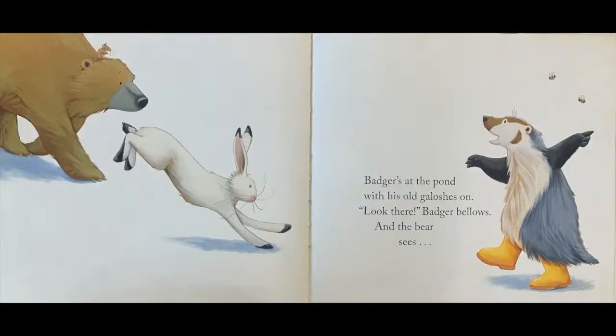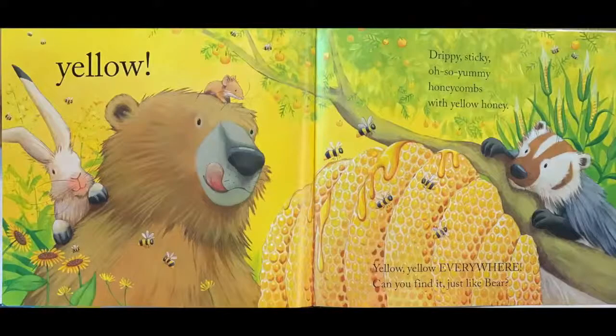Badger's at the pond with his old galoshes on. Look there, Badger bellows. And the bear sees yellow. Drippy, sticky, oh so yummy. Honeycombs with yellow honey. Yellow, yellow everywhere. Can you find it just like bear?